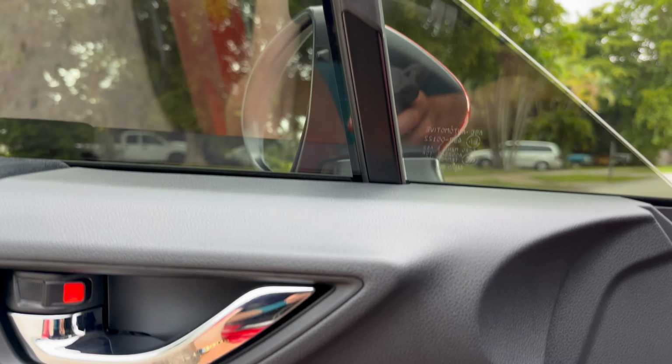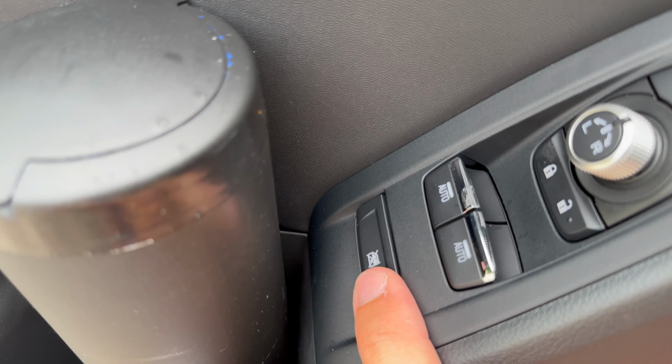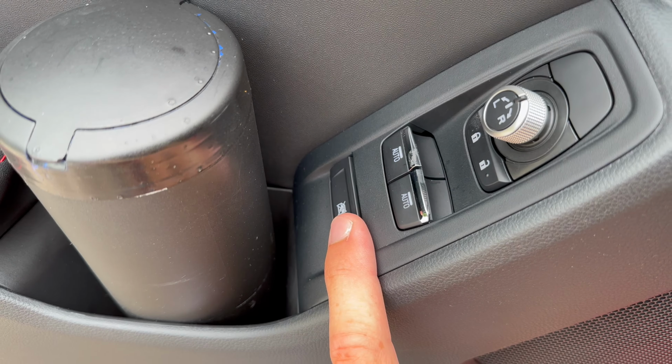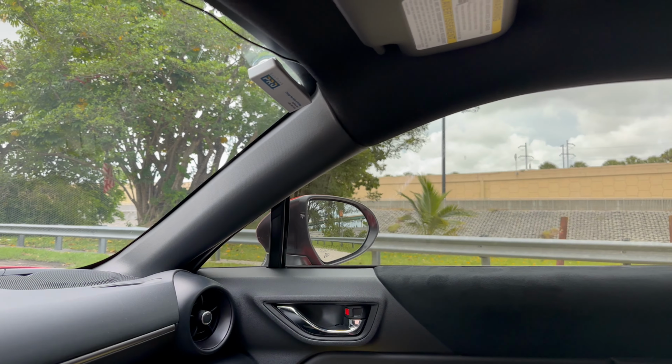Mirrors don't fold automatically. They don't auto dim either, I do believe, but I do have controls for them. Both windows are automatic, and for some reason it has the child safety feature where you lock the rolling windows, but it's kind of pointless since the only other window that rolls down is the passenger side, and you wouldn't put a child there, not if you're a good parent.